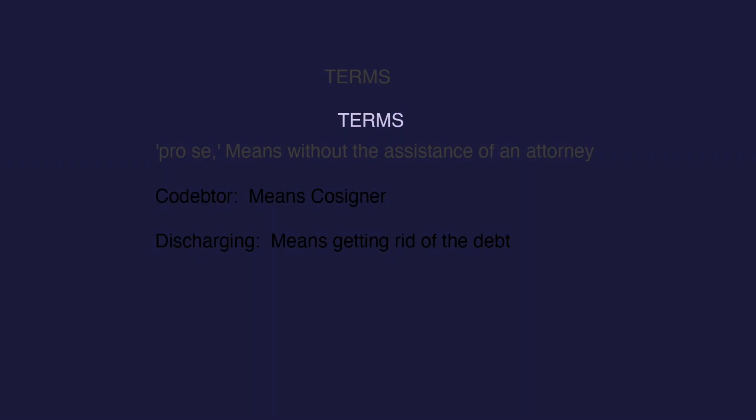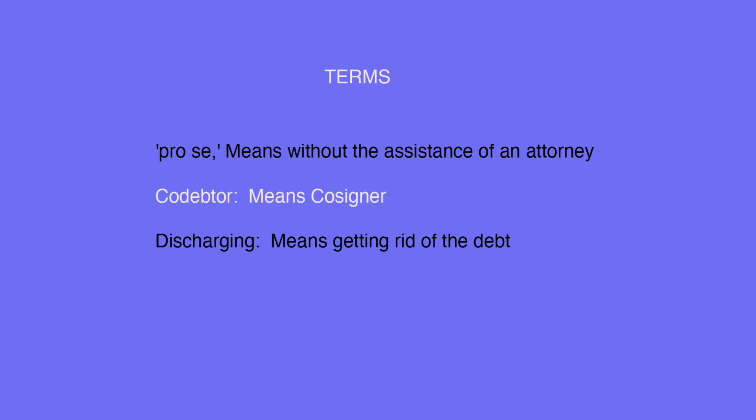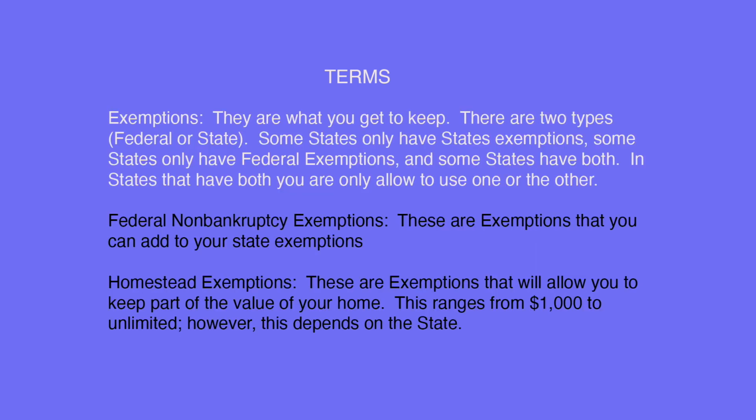Terms. Pro se means without the assistance of an attorney. Co-debtor means cosigner. Discharging means getting rid of the debt. Exemptions. They are what you get to keep.